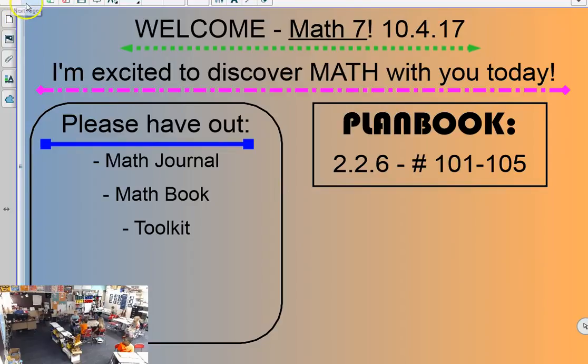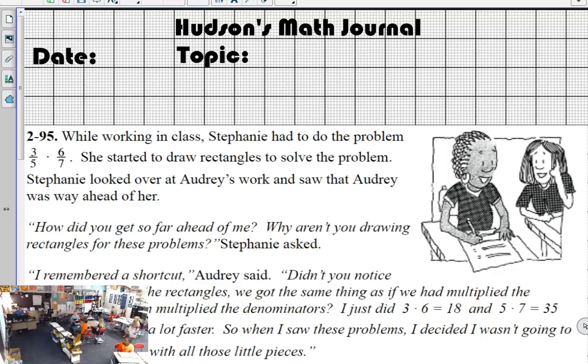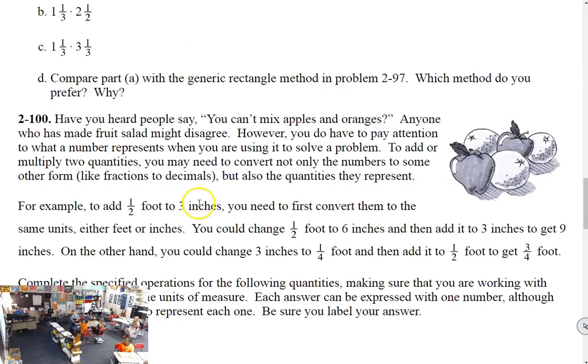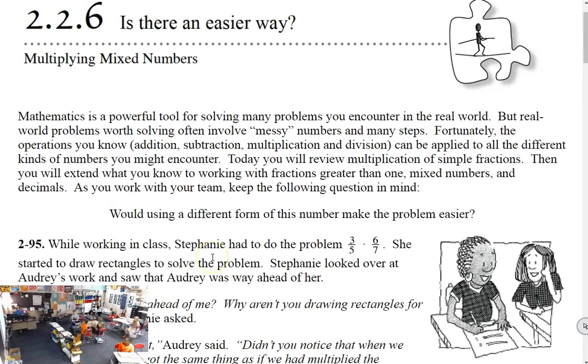We are going to dive right in because yesterday we did an all review of the previous lesson. We are going to look at our little intro and then dive right in. So our intro for today, I will go ahead and get us centered while we wait for any stragglers. Mathematics is a powerful tool for solving many problems we encounter in the real world. This is why I'm doing what I'm doing. But real-world math problems worth solving often involve messy, or what I often call ugly, numbers in many steps.